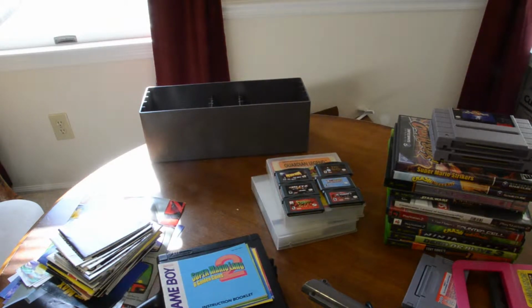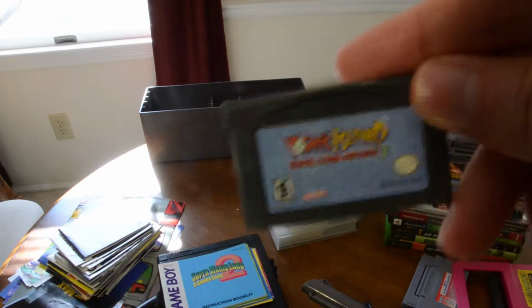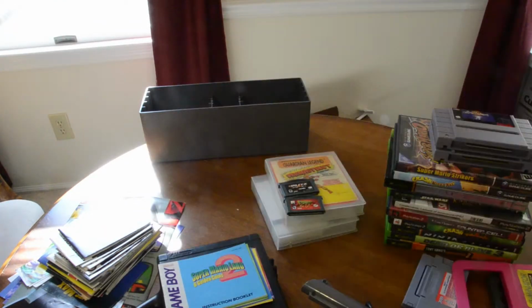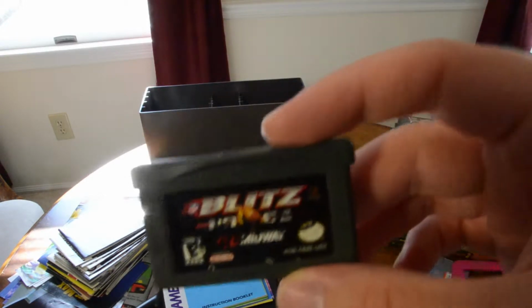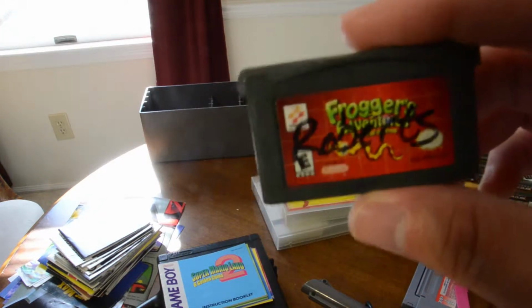So those two bootlegs, Punch King, Lord of the Rings, Yoshi's Island, which is Super Mario Advance 3, Sean Palmer's Pro Snowboarder, Blitz, I think that's 2002. It's kind of hard to read because there's Sharpie on top of it, and Frogger Adventures, or Frogger's Adventure.